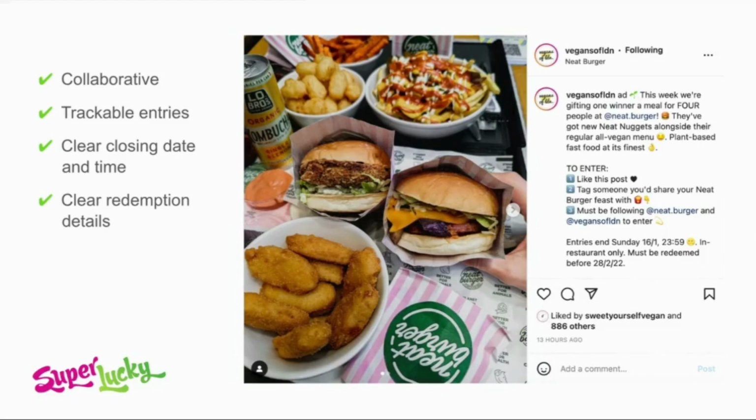I think it's probably 6 weeks after the competition closes. So that's important to include if you're doing something like a meal, because otherwise you'll get people turning up. They won a voucher and 4 years later they're trying to use it, and you can't really turn them down.